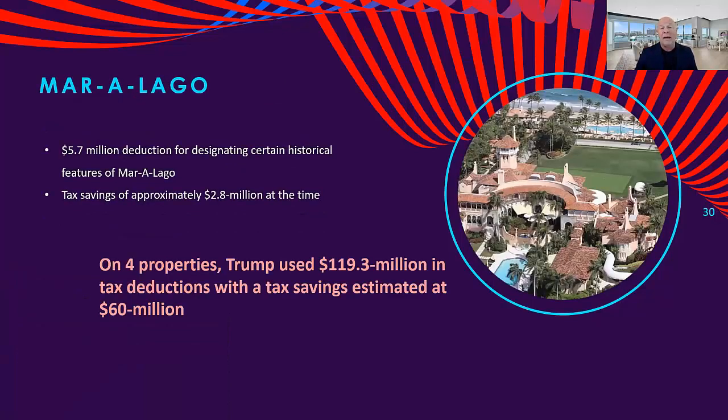Mar-a-Lago did the same thing, got a $5.7 million deduction by designating certain parts of Mar-a-Lago, a very old piece of property, as historical features, which is a conservation use. And he basically saved himself $2.8 million at the time. I mean, pretty smart use of conservation easements in the tax code, right? That's what the IRS gives to these wealthy people, and that's what wealthy people are supposed to be able to utilize. There's no shame in it. And by the way, on 4 properties, Trump took $120 million in tax deductions and saved what they estimate to be about $60 million using a conservation easement.